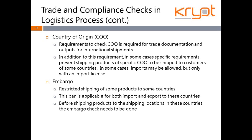So again, country of origin is required on a commercial invoice, and so it's part of what gets reported, especially at the point of import. Now, as many of you know, there are geopolitical situations which affect what can be shipped to customers in one country from another country.